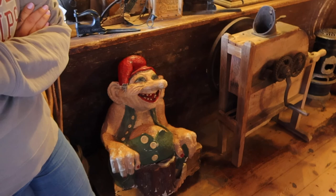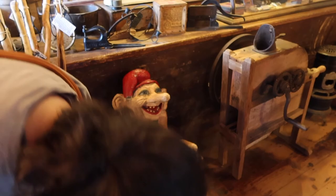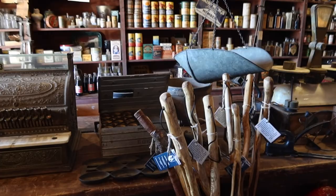Oh, gosh, look at the gnome. That's not a gnome. A troll. It's a troll. It is a troll. Isn't he awesome? Check him out. He's got pants. He looks like my brother. You don't have a brother. Oh, that was all. Okay. Here was a little picture.